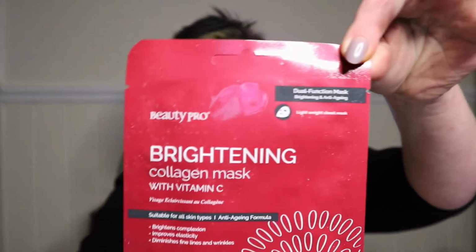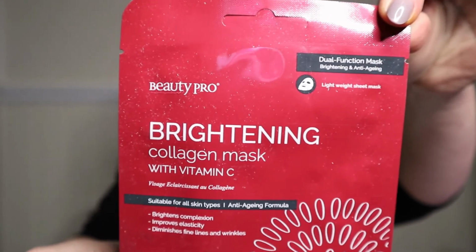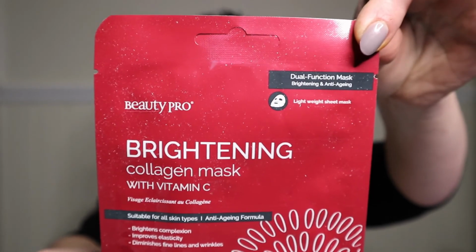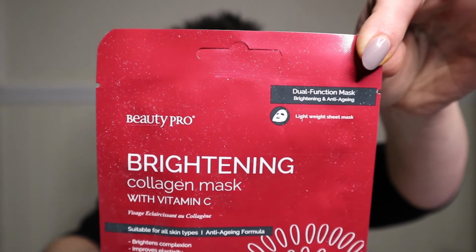And the next one is a sheet mask. It is the Beauty Pro Brightening Collagen Sheet Mask with Vitamin C. Again, it's another full-size product, and this is worth £4.95. On the packaging it says it is suitable for all skin types, which is good. Dermatologically tested, brightens complexion, improves elasticity, diminishes fine lines and wrinkles. So that's really nice. I have actually got a little box of sheet masks accumulating upstairs, so that will go in there to be tried out shortly.